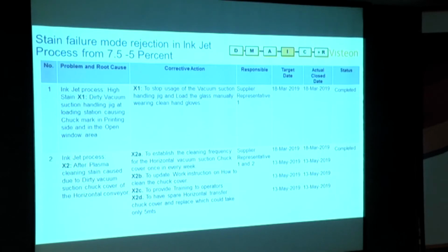Yeah, good afternoon. Once we identified the potential root causes, we took some corrective actions to improve, because we cannot prevent these stains and dirt in the manufacturing industry. So whatever possible corrective action we could take, that is what we implemented here.